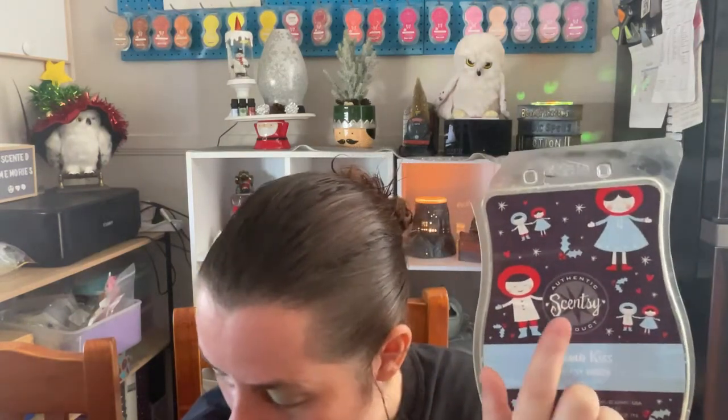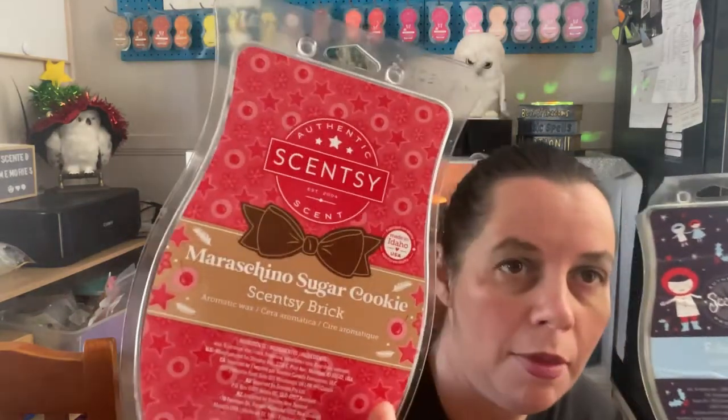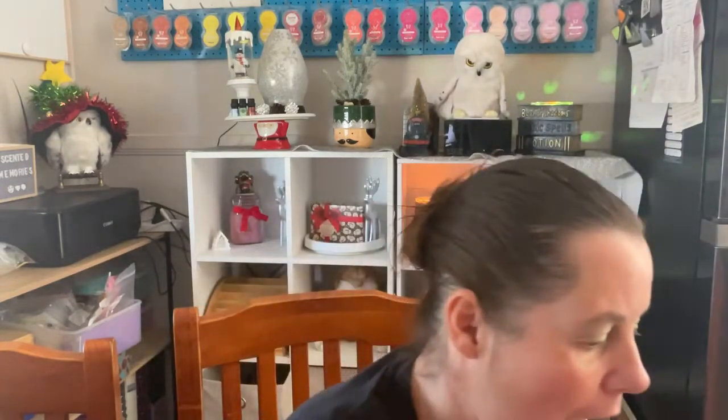It is available now in our catalogue, but under a different name. They have renamed it, but I did finish it up completely, and that was a brick of Eskimo Kiss. Now you can see how old this brick is because it actually has a different logo. Scentsy's new logo is that circle one. This old logo has that star and the more fancy writing.